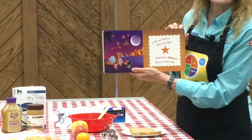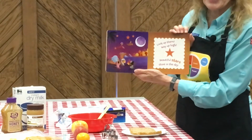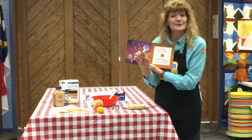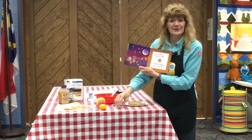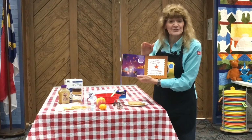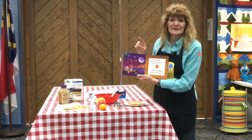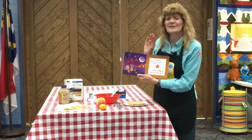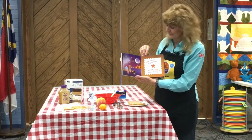Look up there, way up high, beautiful stars shine in the sky. And a star cookie cutter might be another fun one to have that you could use to cut out all different kinds of things. You can even slice your fruit and cut those into shapes. Kiwis work really well with cookie cutters, pineapple slices. There are lots of different things that you can cut with cookie cutters, and they're a lot of fun.